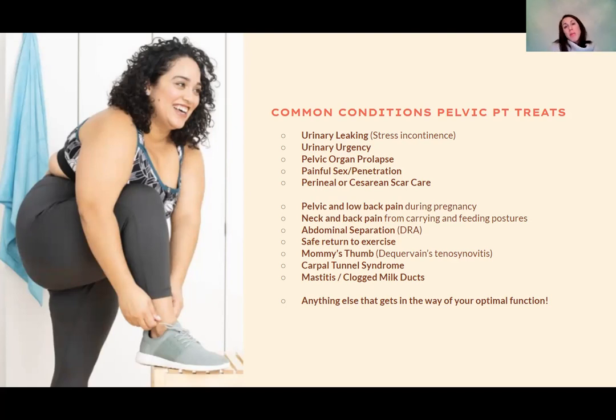Maybe you had an abdominal muscle separation. You may have heard of diastasis rectus abdominis, where the abdominal muscles naturally open and spread in pregnancy to make room for the growing abdomen and the baby, but the tissues can thin and weaken and create dysfunction in the whole abdominal system. So seeing a pelvic PT to help restore your abdominal integrity can be really helpful.